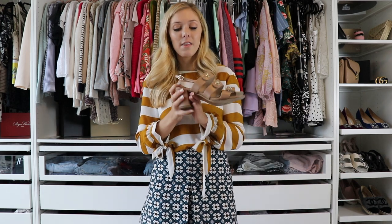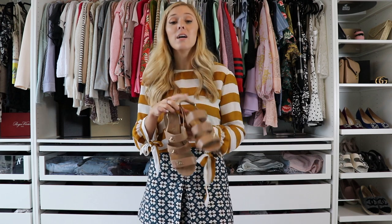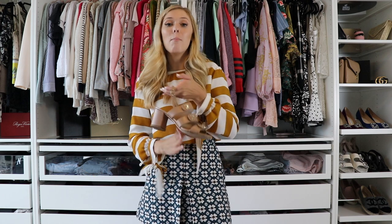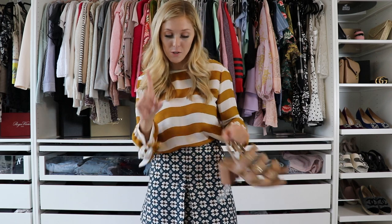So I absolutely love these. I think that they are a great piece to have. If you can't tell, I like to invest in my footwear, but that is not a thing for everybody, and I don't necessarily think you have to. But if you are looking for a really comfortable sandal, Chanel knows what they're doing. Just saying.